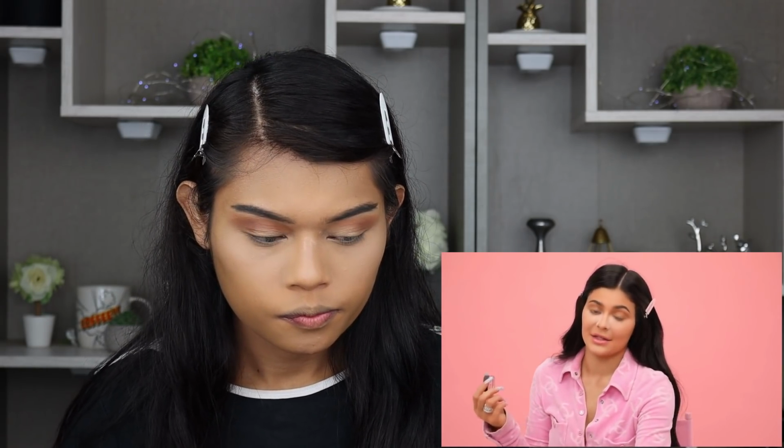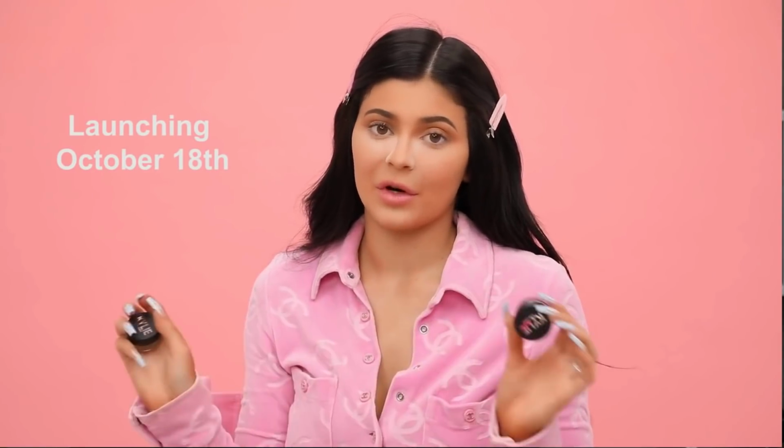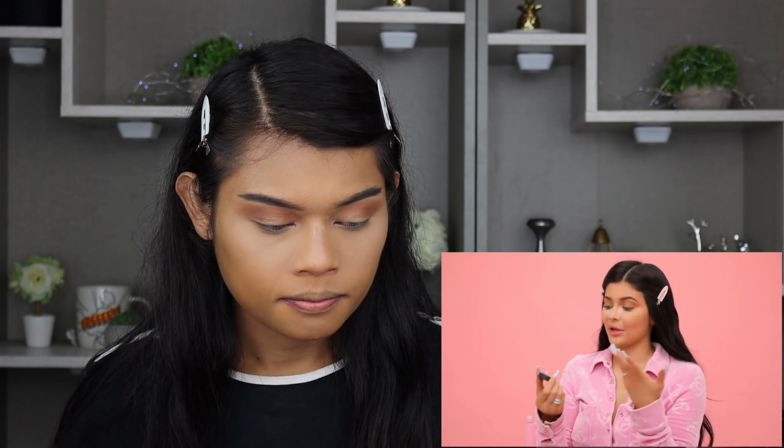shimmer eye glaze in the center of my eye because I have shimmer eye glazes coming out this fall. This is one of my favorite formulas for Kylie Cosmetics I've ever created. I've done it for some collections so far, so you might already be familiar with the formula, but if you're not and you haven't tried it yet, I think it's an amazing thing to have in your makeup collection. It's so easy to apply, and it just really amplifies your look.